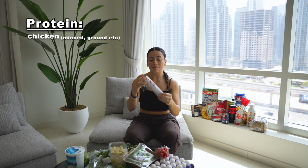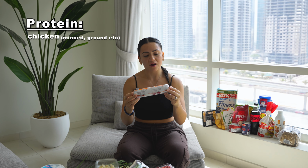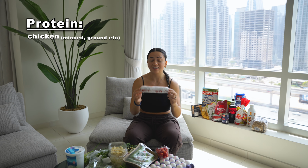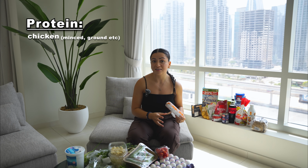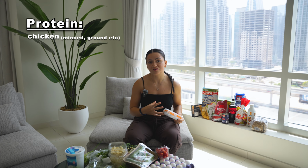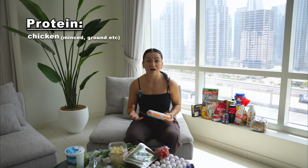Chicken, minced chicken. The macros of these are really, really good. For 100 grams, it's only 100 calories and 15 grams of protein. So I buy chicken breast because it's the leanest chicken. You can buy things like chicken legs, chicken thighs, things like that. But because they're gonna have that added fat, it's gonna be a lot higher in calorie.